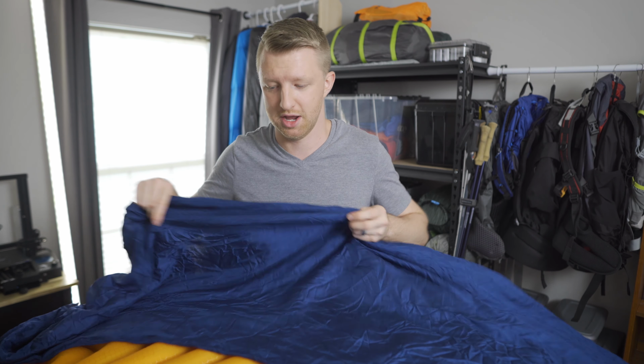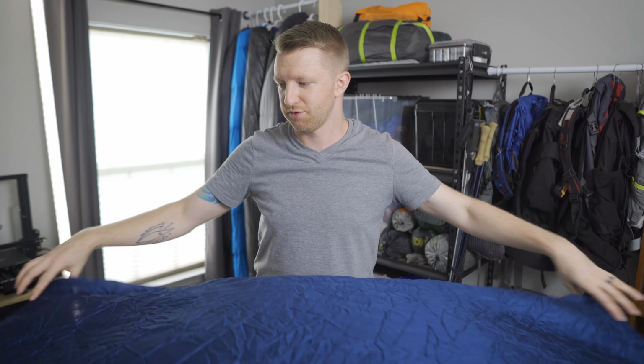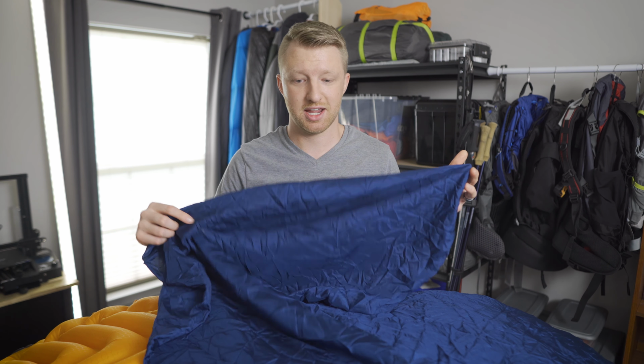The multiple reasons that I say to use a silk liner for hot weather are, first of all, that typically when you first get in bed at night, it's still really warm outside. You've been moving around, so you're still producing a lot of body heat, and it's just too hot to get directly into a sleeping bag or get under your quilt. So that's where this guy comes in.